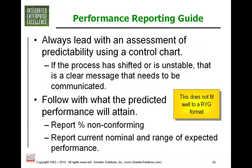Now we talk about how we think you should report performance. You should always lead with an assessment of predictability. Because from the early part, why do you measure performance metrics if it's for anything other than planning what you're going to do tomorrow? And once it's predictable, if it's predictable or stable, then you report the performance.